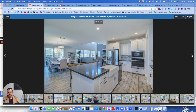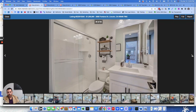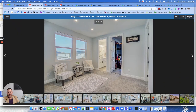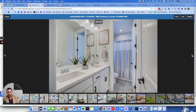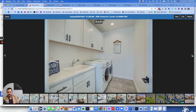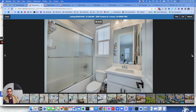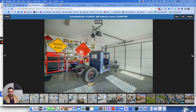And I really like how bright this layout is. They really did a good job. Windows are all in the right space. Butler pantry. Got that bathroom downstairs. Here's the upstairs bathroom. They even put in a little movie room, as you can see, which is pretty cool. But this is a very nice house in Lincoln. As you can see, that master bedroom. So as we're closing, the garage area, working on some cars.